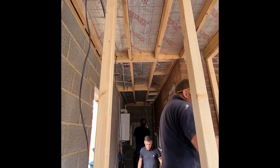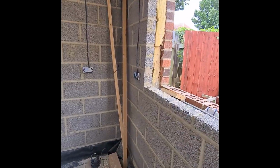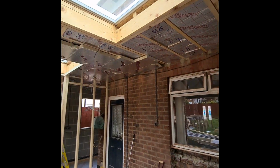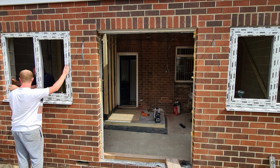The builders are back and work gets underway again. Gary looks happy to be back. The electrical wiring is being installed at this point and the interior stud walls are going in. And that's the windows and doors being fitted.